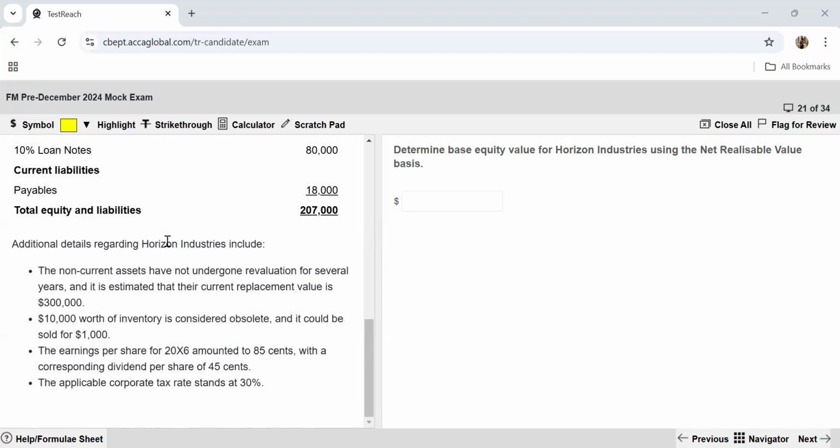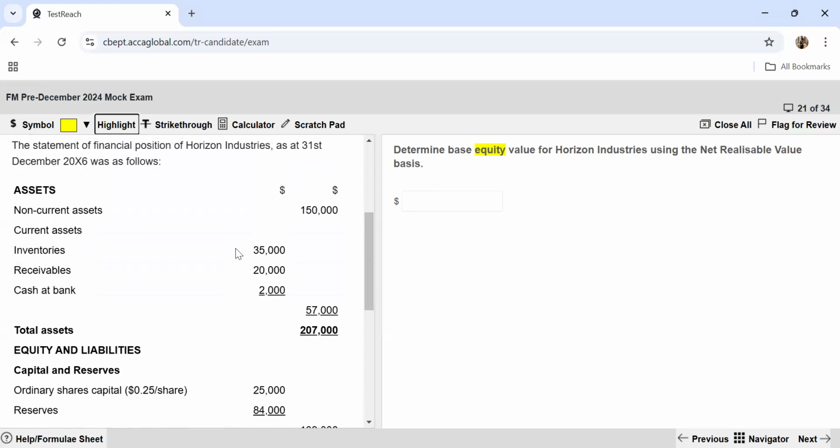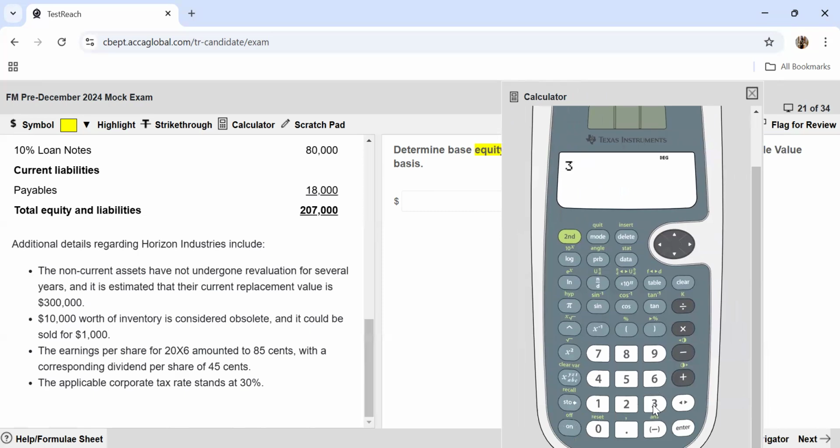The first question wants me to determine the base equity value for Horizon Industries using the NRV basis, the net realizable value basis. So we have to find out the value of equity. Equity is always equal to your total assets minus current as well as non-current liabilities. I'll first take the total of all of the assets. Firstly, for my non-current assets, I'm going to take 300,000 because the value given in the books is very old, and the replacement value is that value which is achievable in the present day. So I'm going to take this for that.